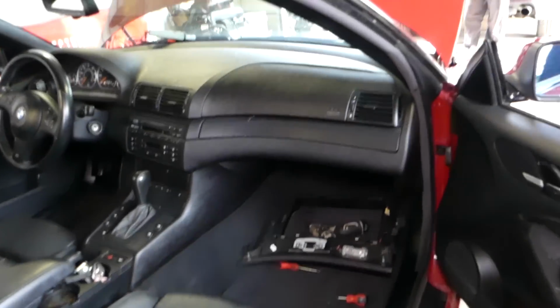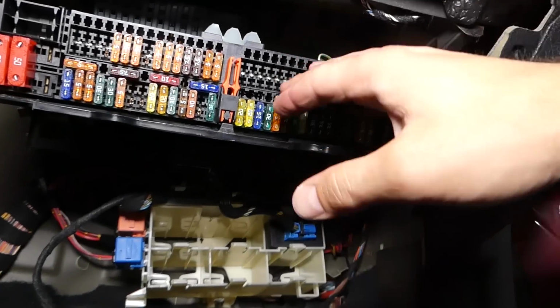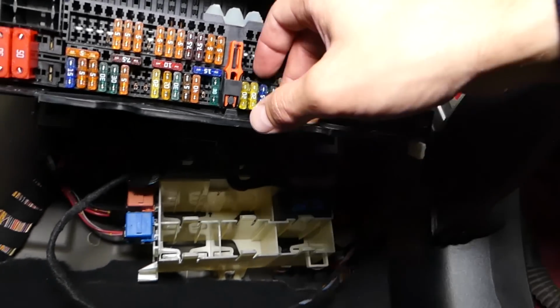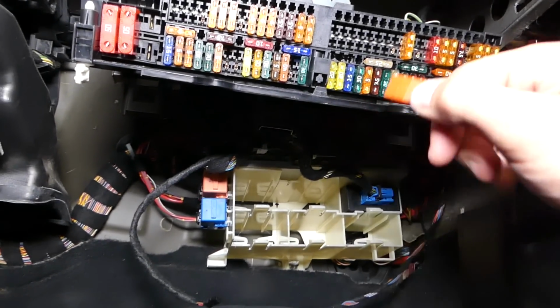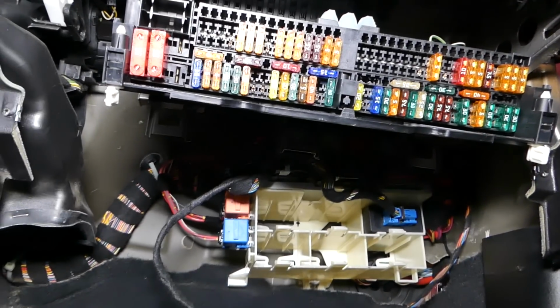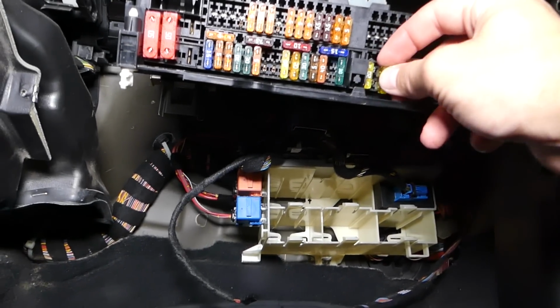I want to show you now. I'm going to check a couple fuses here. The first fuse that I'm going to look at is the one for the fuel pump. And that fuse is actually fuse number 54 in our case. So I'm going to pull it out, check it out quick. Okay, 54 right there, 20 amp fuse. That's one of the fuses for the fuel pump, and that's a good fuse, so that's not the problem. And we checked the fuel pump is working.